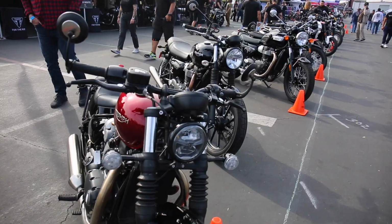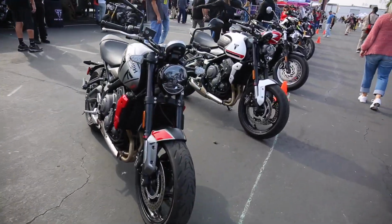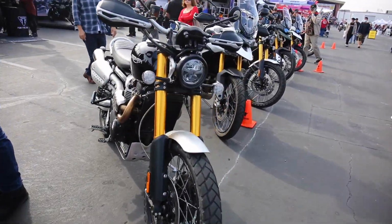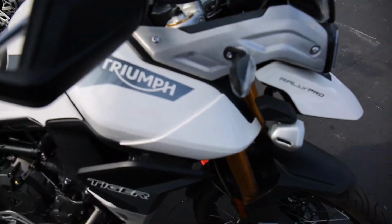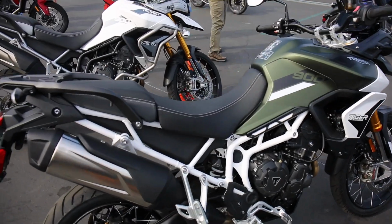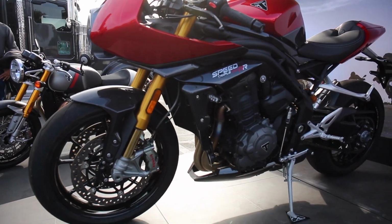All right, now we're going to take a walk past the Triumph booth. These bikes are just so classic looking. Love the design of these bikes. They also have a new adventure bike with the Tiger 900. We're going to come up to that in a bit here, and then also check out the new Speed Triple. Yeah, just love the look of these things. So versatile and such a classic design. Speed Triple RR 1200.